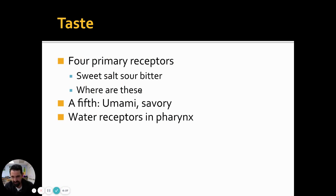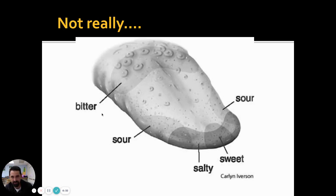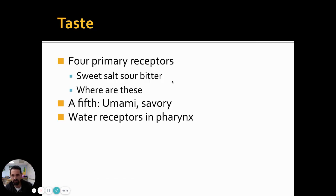When you look at your taste, you see a lot of diagrams that look like this. It shows a taste map of sweet, salty, sour, and bitter, but that's not the whole story. There is a fifth taste, which is umami, which is a savory flavor. And you also even have water receptors in your pharynx or your throat. If you've ever drank water and you're like, wow, that's good water. Well, water really doesn't taste like anything, but you do have receptors that say that's water and that's good and I like it, because you need water to survive.